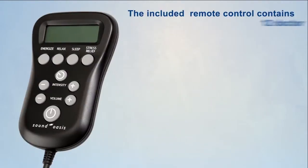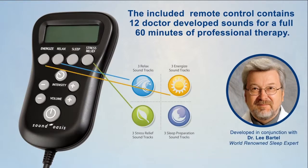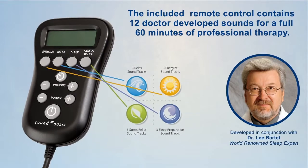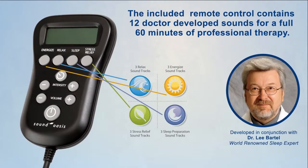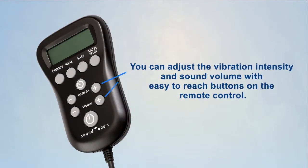The included remote control contains 12 doctor-developed sounds for a full 60 minutes of professional therapy. You can adjust the vibration intensity and sound volume with easy-to-reach buttons on the remote control.